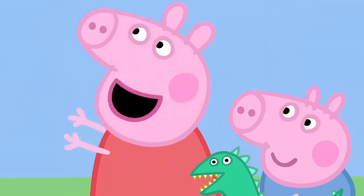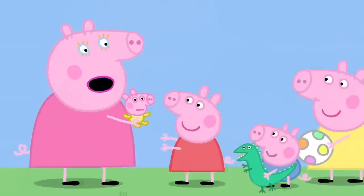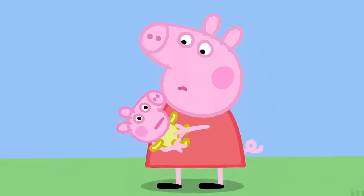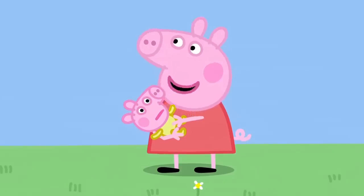Auntie Pig, can I hold the baby? Yes. If you're very careful, you can hold Alexander. Alexander? That's his name. Baby Alexander. What a big name for such a small piggy. It's quite nice, even though it's a boy.